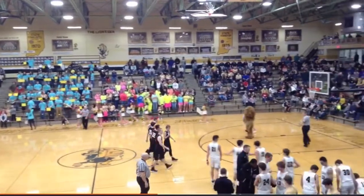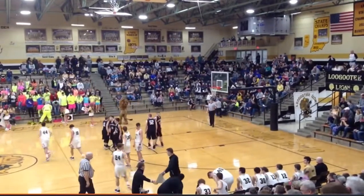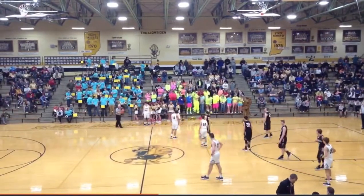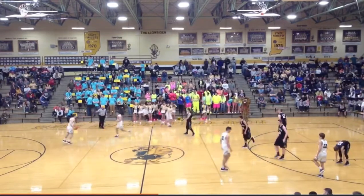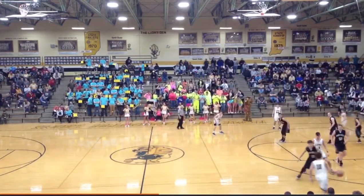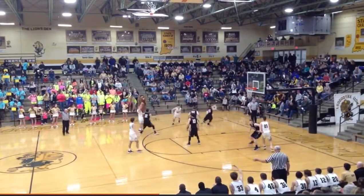Loogootee, 8 minutes left, 30-25 Vikings. Will be Loogootee ball to start quarter number four, Coach Ash. Yeah, and right now it's go time for both these teams. Neither team has really shown that they wanted to step forward and take control of this basketball game. And a little spurt there at the end of the third quarter, Isaac Wagner with a steal and a basket, and the Vikings have extended the lead to a five-point lead.